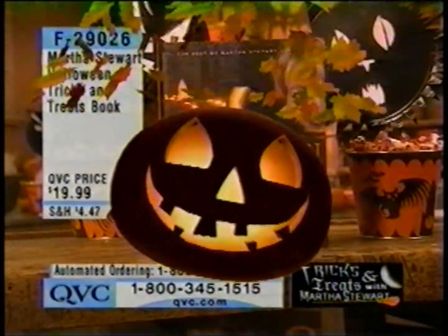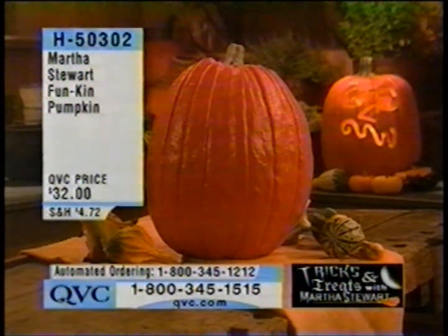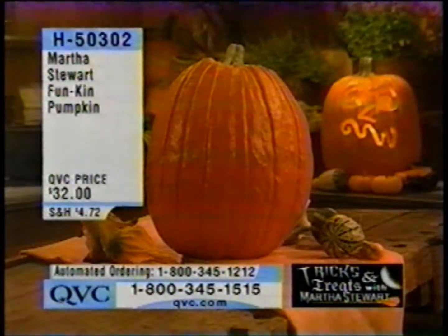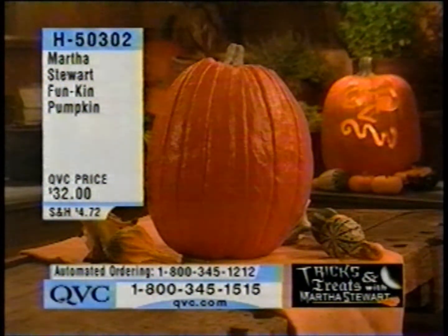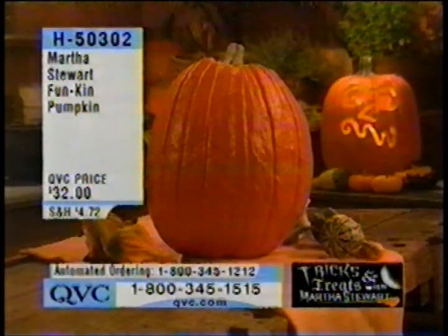F29026, the Tricks and Treats book. And the Funkin. That is made of a really high-density foam. You can carve it just like a pumpkin, and it'll never rot on you. It'll never go away. So you can do a really good carving job on it, and then keep it the rest of the year. H50302.